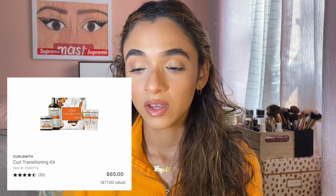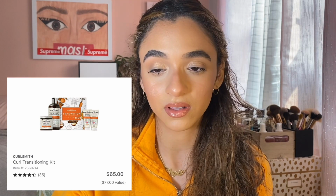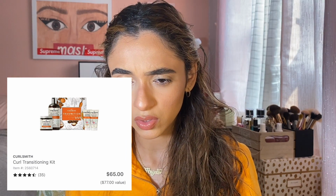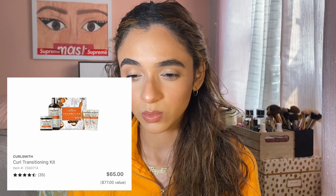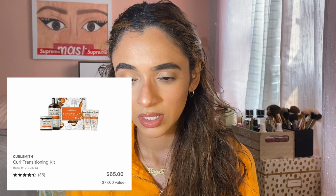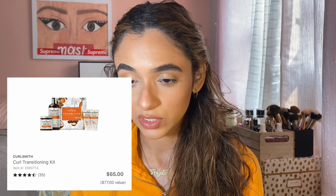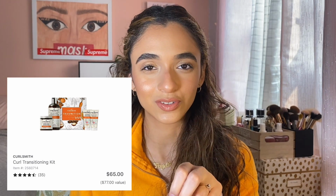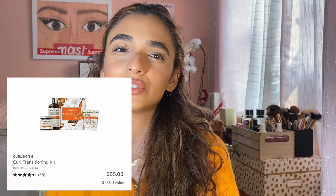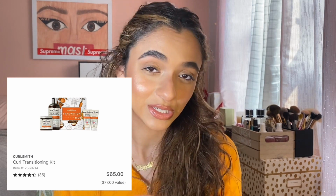Okay, I also have this. This is from Ulta Beauty, from the brand Curlsmith, Curl Transitioning Kits. $65, $77 value. It has the curl quenching conditioning wash, 12 ounces, which is a full-size product. Double cream deep quencher, 8 ounces. Hold Me Softly style balm, which I think is travel size. In-shower style fixer, 2 ounces, which I also think is travel size. And this is basically for a curly hair journey, which if you see my curls, they need help. They need a journey.